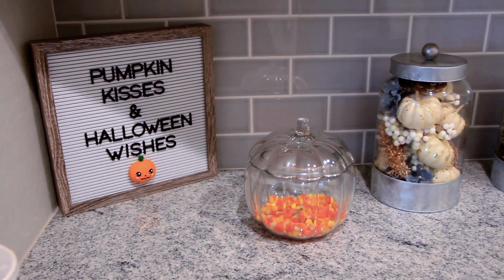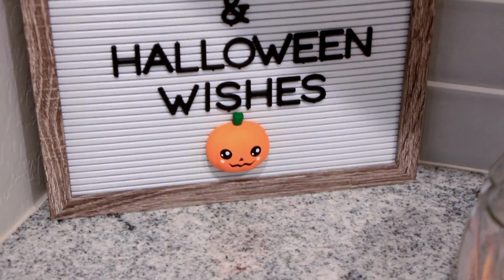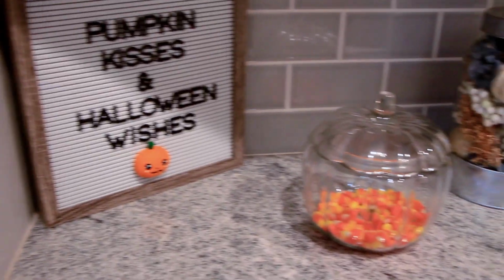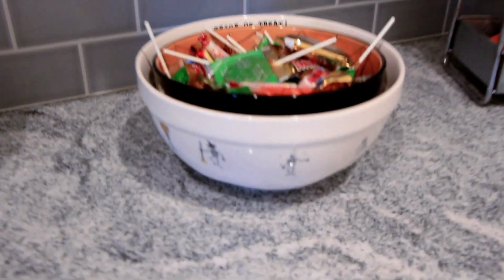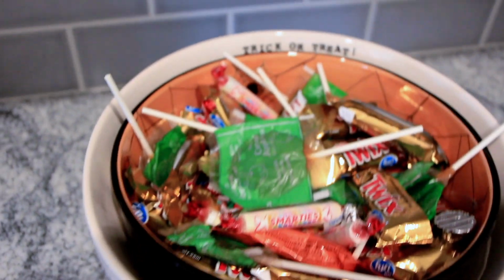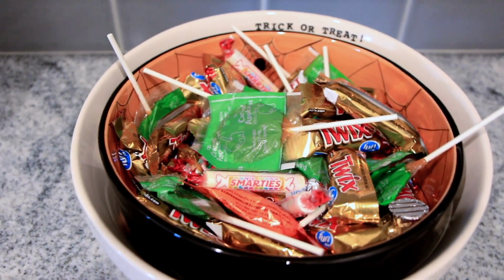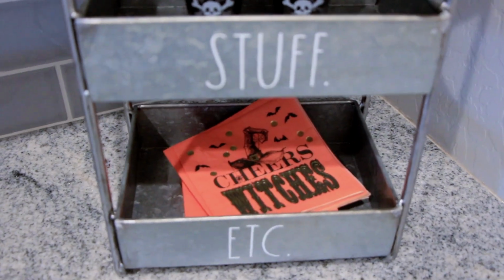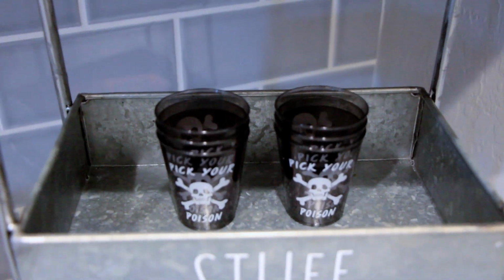Over here in our butler's pantry, I did change out this little sign to say pumpkin kisses and Halloween wishes. And that is a little sticker that I found at Michael's. It's like a puffy, three-dimensional pumpkin. It's so cute. And then I've got the candy corn still over here. And then the only other difference here is this Ray Dunn bowl with all the skeletons around it. And then I have another smaller bowl within here to give it a little bit more dimension and color with a bunch of candy. It has a spiderweb pattern on the inside. And then over here on this little stand I have some napkins that say cheers witches. And then these little shot glasses that say pick your poison.